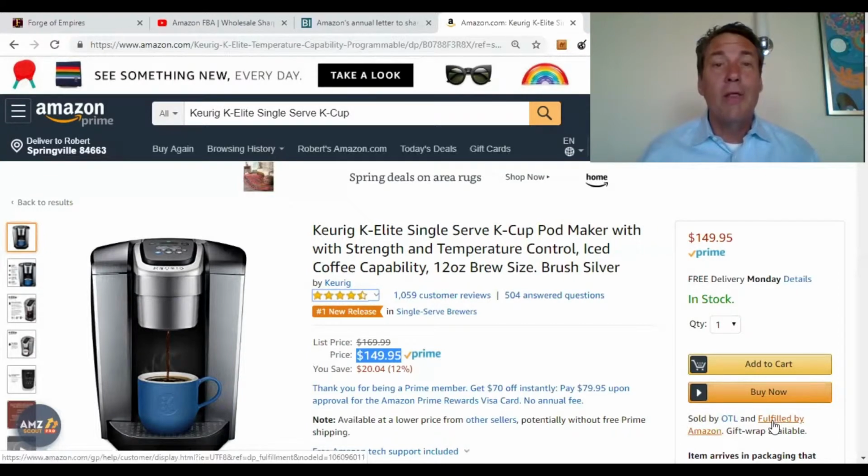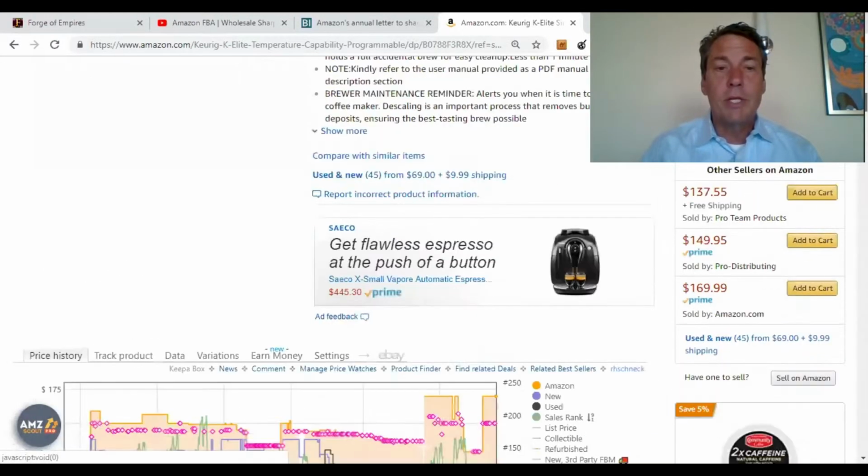So is OTL the only one that is selling that product? Well, let's take a look. If we come down a little bit lower, we can see that right here, it tells us that there are 45 people that are selling that coffee maker, 45 people. So why is it that OTL is the one getting the sale? It's not an accident. It's not by chance. You don't get lucky and make sales on Amazon. As a matter of fact, what I'm going to go into right now is actually going to make you smarter than about 99% of the people that are trying to sell on Amazon right now. So watch what we do.